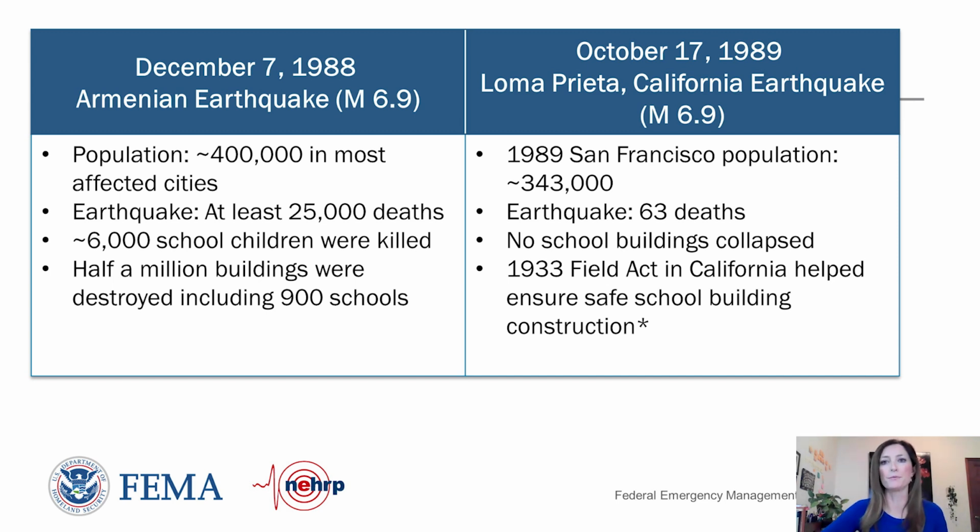Consider these 2 earthquakes: the December 7th, 1988 Armenian earthquake, which was a magnitude 6.9 event, and the October 17th, 1989 Loma Prieta, California earthquake, also a magnitude 6.9. 2 natural hazard events that shared much in common, but the disastrous impacts were very different based on the political, social environments and the condition of the built environment. So in Armenia, the affected areas had a population of about 400,000 people. The earthquake led to some 25,000 deaths, including the loss of life among some 6,000 school children who were killed when their school buildings collapsed.